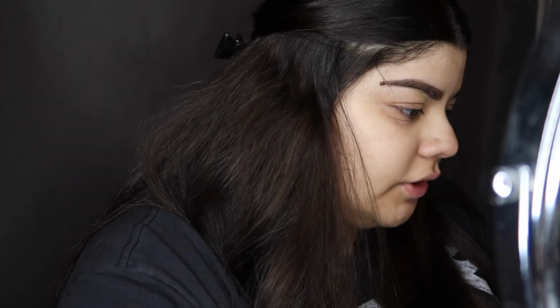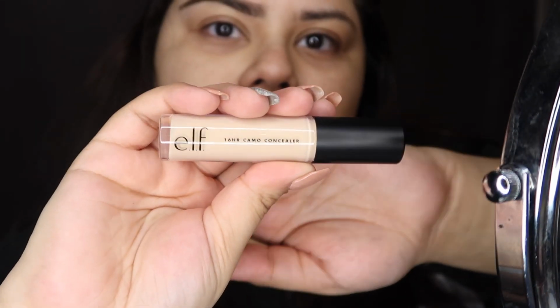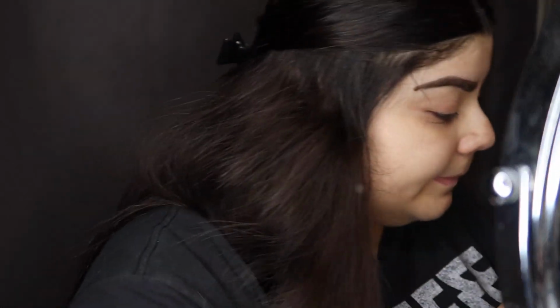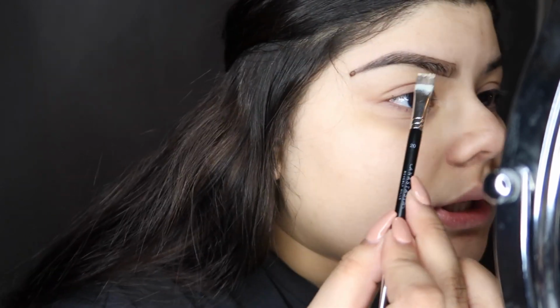So now I'm gonna try this 16-hour Camo Concealer by ELF. I'm not really sure if it's my shade. It says medium peach. I'm more of a yellow, but let's see. I'm just gonna take a little bit of this on the back of my hand right there, and we can carve out my brows. So using the same brush I always use, the number 20, it's a flat top brush by Anastasia Beverly Hills, I'm gonna go in to clean up my eyebrows.